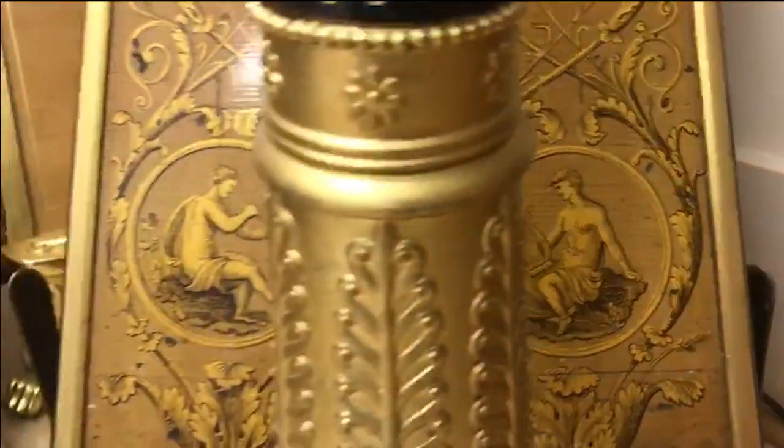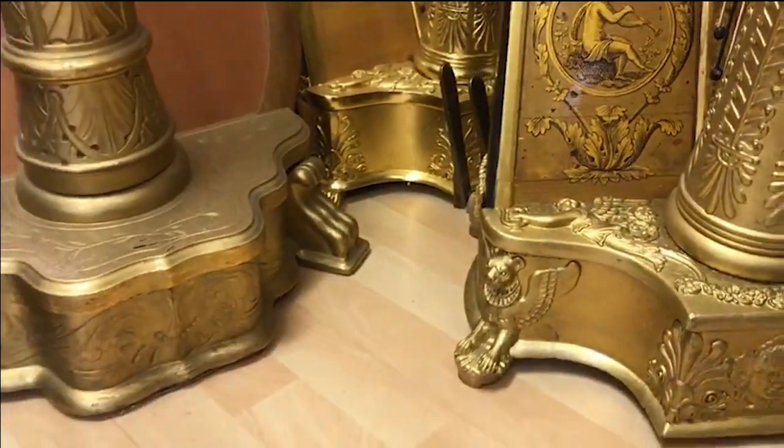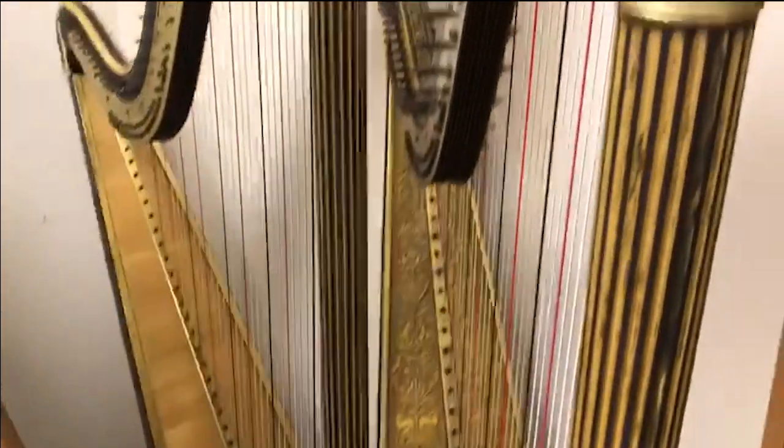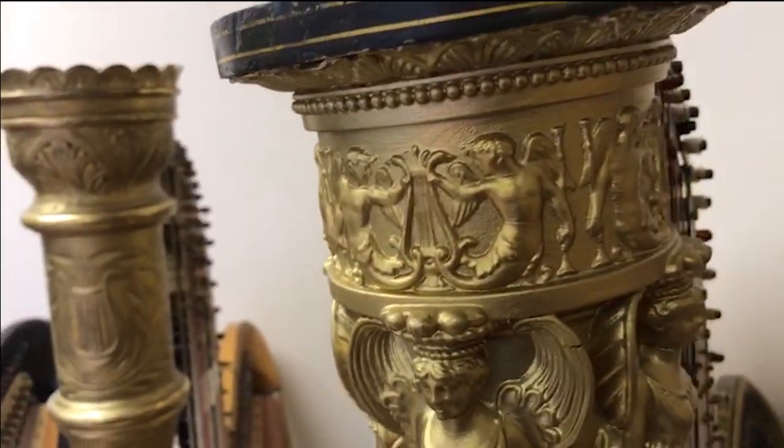As well as making many models of new harp, we're very privileged to be able to work with some very exquisite and beautiful antique harps. This is called a Grecian Harp.